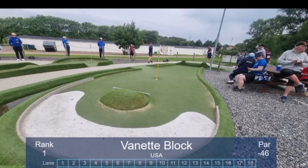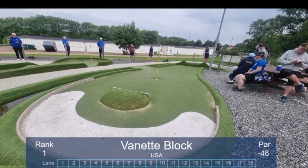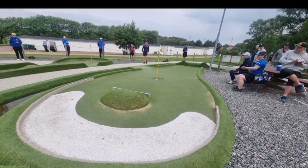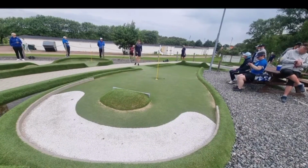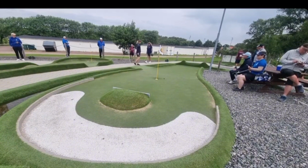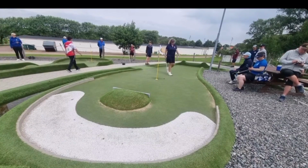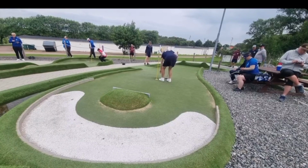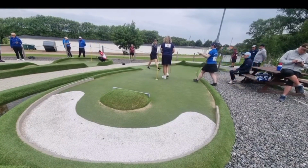Back to Vanette. Lane 10. 5 under. Looks really good. A bit hard maybe. Yeah, a bit hard. But she hit the marble at the right spot, so give it a chance. Two for Vanette.